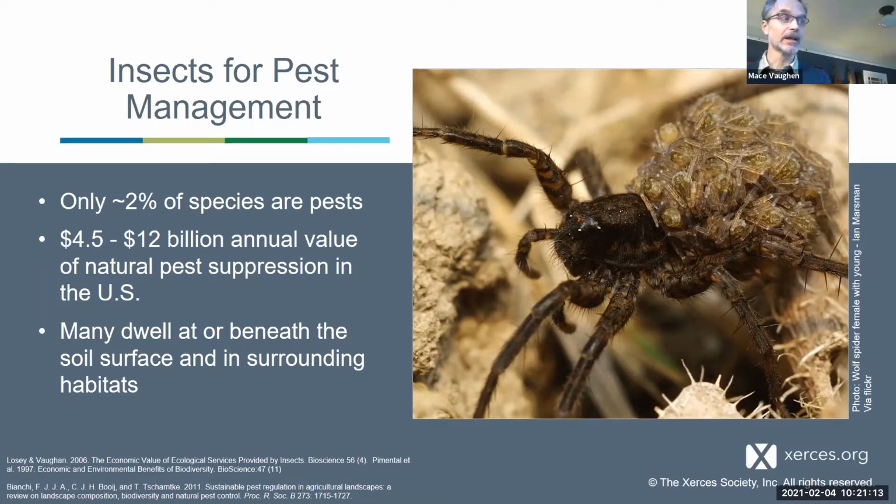I estimated, again with John, back in 2006, that potentially $4.5 to $12 billion worth of crops are saved every year just by the natural pest suppression from these beneficial insects in the landscape. And these animals live similarly to pollinators. They may dwell in the soil within a crop or beneath the soil. They may be in the surrounding habitat. So thinking about protecting, managing and creating those habitats could be another important reason to work on invertebrate and insect conservation in working lands.